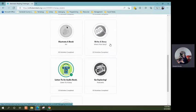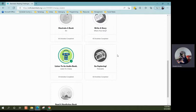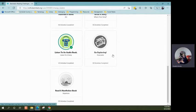Write a story. So write your own story. It can be something simple or that novel that's just been waiting to get out. Listen to an audiobook. And by the way, the time that you spend listening to an audiobook also counts as reading time that you can log in your reading activity.